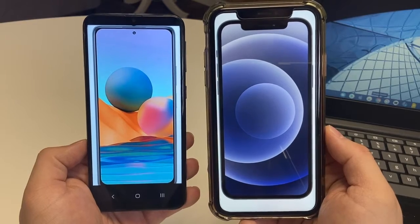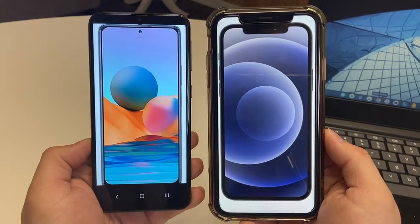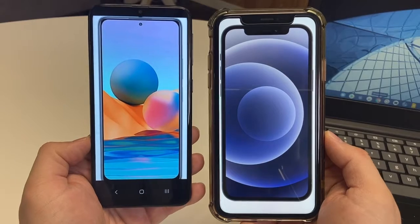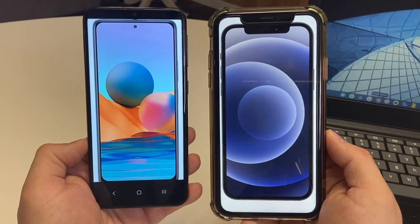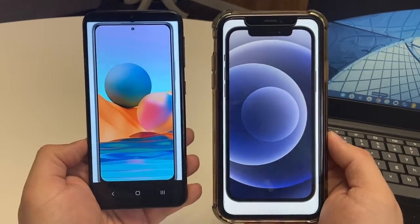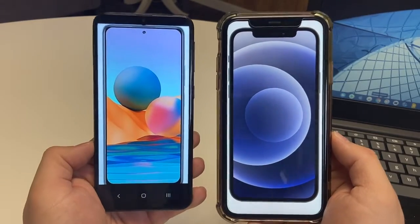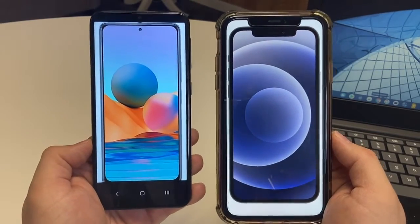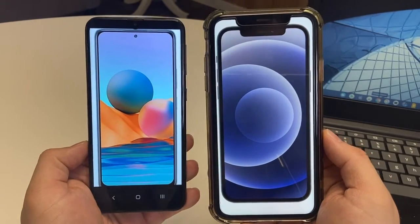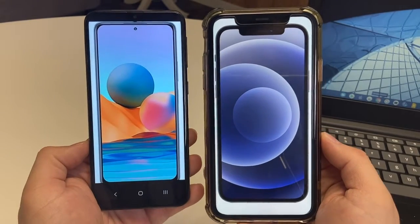The big difference being is that the Redmi phone has a micro SD card slot, so you could instantly add tons of storage to this device for your pictures and your movies and your downloads and your music and your apps. Can't say the same thing about the iPhone. Once you buy the 64 gigabyte version, that's it. You can't upgrade anymore. You'll have to step up and get the 128 or 256 gigabyte model, but that's more expensive. So there's an advantage here on the Redmi Note 10 Pro.